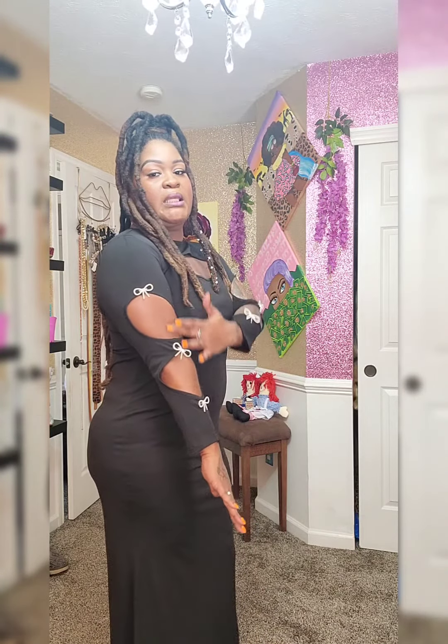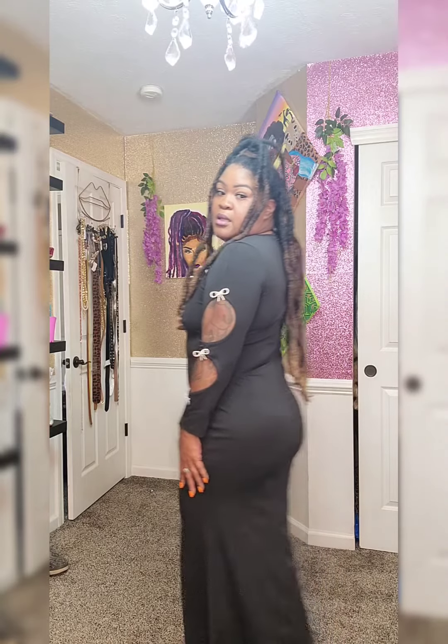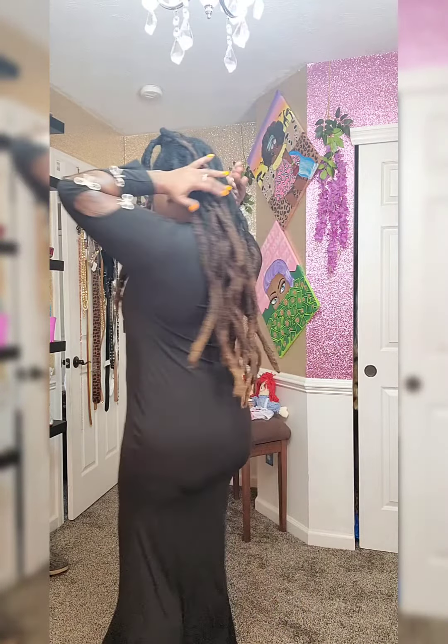Okay, everyone, this is the first look. I'm really digging this sleeve. That is the highlight of the dress to me, other than the little keyhole peekaboo. It is very, very stylish. I feel like it fits very true to size. It's not too tight. It is zipped up all the way in the back.